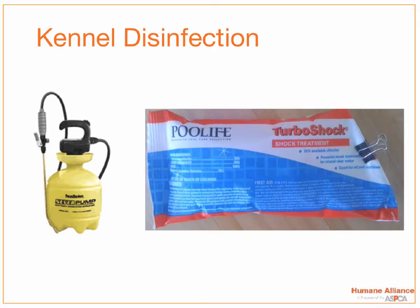And for disinfection, we use calcium hypochlorite, which is pool chlorine at the shock levels. And the dilution is, I think, a 16th of a teaspoon per gallon. This is an unstable solution, so it only lasts for the day, so it needs to be poured out at the end of the day.